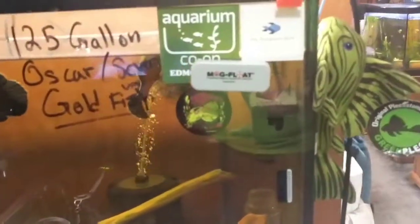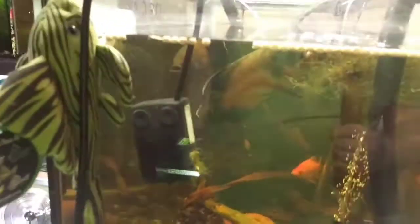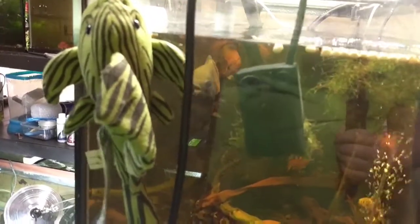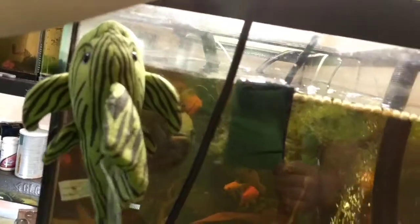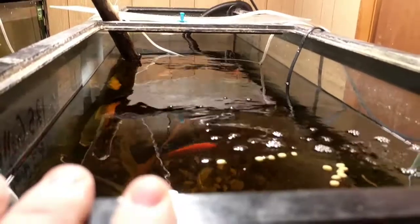I do have a 500 gallon per hour pond pump in here that's just doing circulation. As you can see, there's a bunch of Java moss stuck in the intake, but that's okay with me. All I'm using this for is to try and keep the water aerated towards the surface. As you can see, the water's moving. So yeah, that's pretty much it.